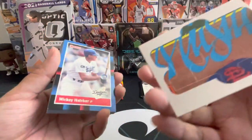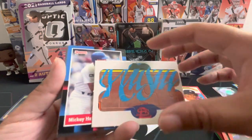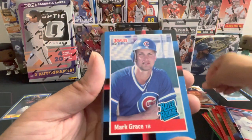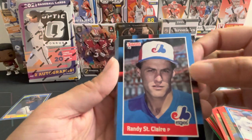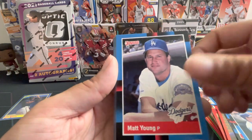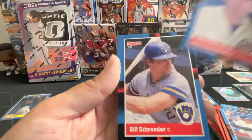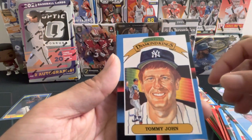Start with the puzzle piece. And again, we got a piece of the hat and we got a piece of the name. So two pretty cool puzzle pieces in both packs. Here we go, Mickey Hatcher, Diamond Kings, Glenn Hubbard, Rated Rookie, Mark Grace. I'll take that. Nice Rated Rookie. We got Randy St. Claire, Luis Polonia, Steve Balboni, Matt Young, Ron Kittle, my Yankees. Put that to the side, PC. John Marzano, Mike Henneman, Bill Schroeder, Mark Williamson, Diamond Kings, Tommy John.